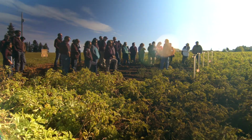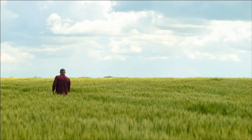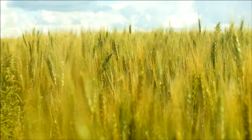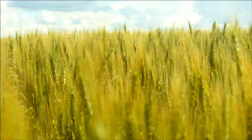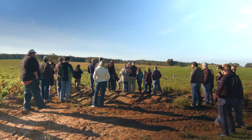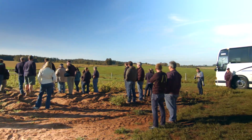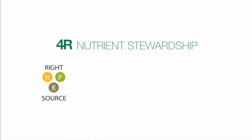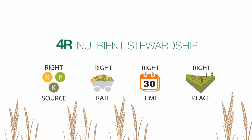The results of 4R demonstration farms on Prince Edward Island are proving that producers, consumers, and the environment benefit when new practices such as 4R nutrient stewardship make sure our inputs, such as fertilizer, are staying where they are placed. The goal of the program is simple: helping to ensure producers apply fertilizer using the right source, right rate, right time, and right place methodology.